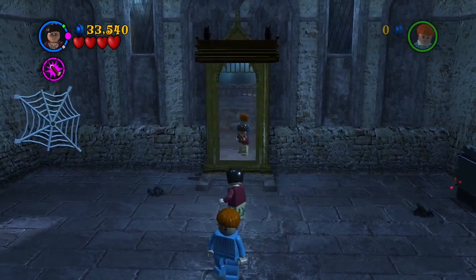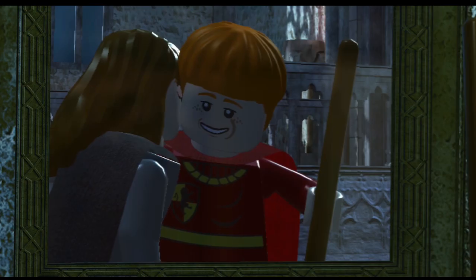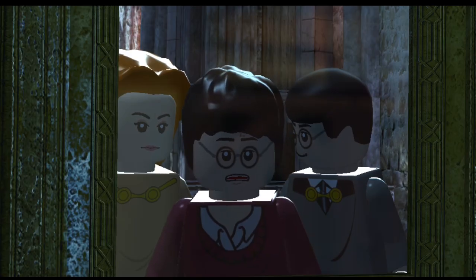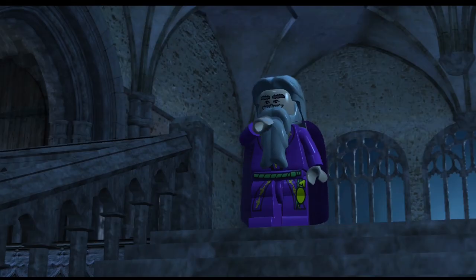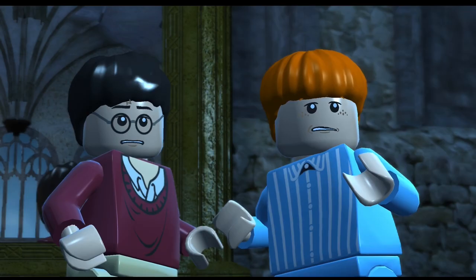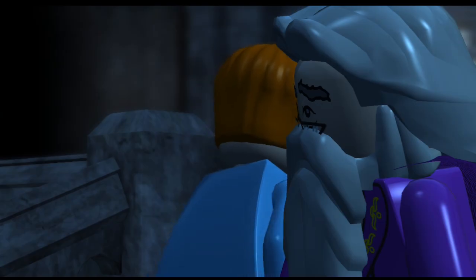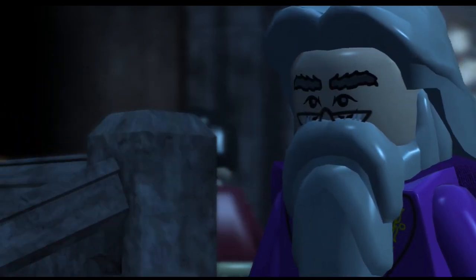There's a lot of even new games that have awful reflections, like Hogwarts Legacy. Oh, Ron. All right, Dumbledore, show us that nice pair of fuzzy socks you get.